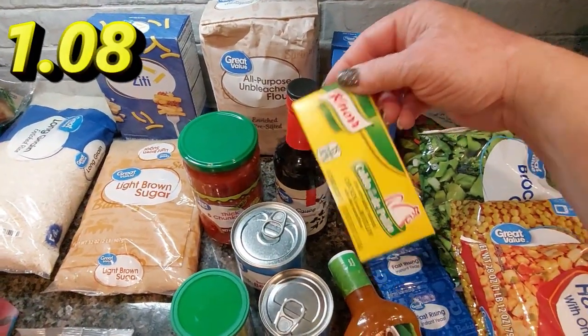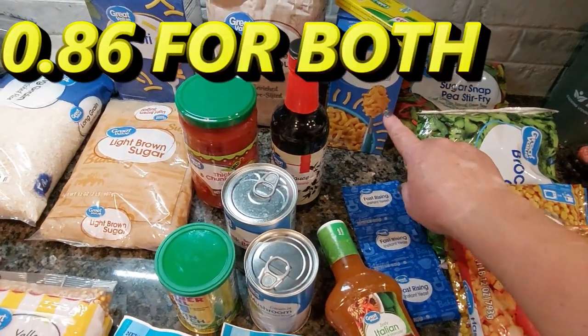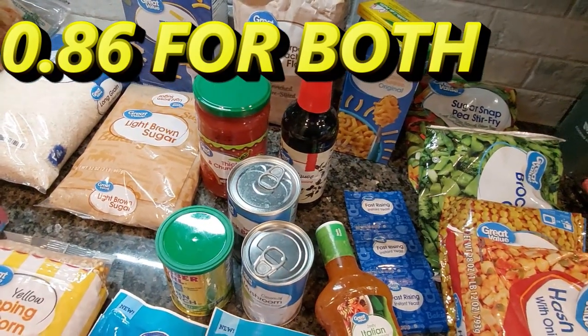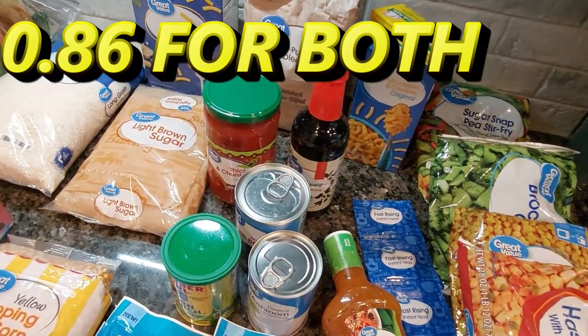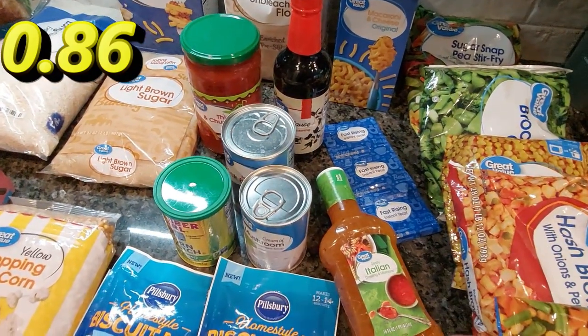I got some bouillon cubes back here. I got some mac and cheese. This is a side for when we make pigs in a blanket. For some reason, I always just think of mac and cheese and pigs in a blanket, so I got them to go on the side. I got some yeast for the dough we need to make the pigs in the blanket.